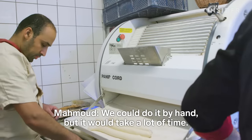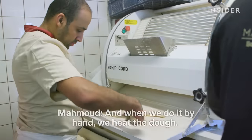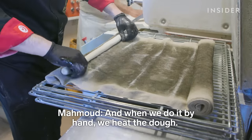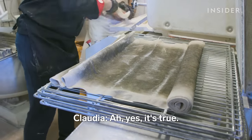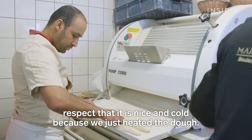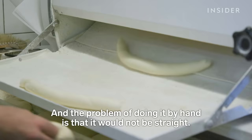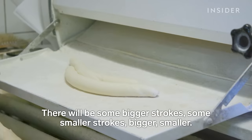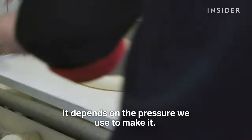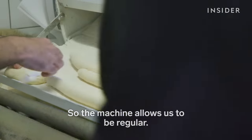On peut le faire à la main, mais ça prend beaucoup de temps. Et quand on fait à la main, on chauffe la pâte. Et donc ça fait qu'on devra faire attention à la température, respecter que ce soit bien frais, parce que justement, on a chauffé la pâte. Et le problème de la main, c'est que ce ne sera pas droit. Il y aura des coups plus gros, plus fins. Ça dépend en fait de la pression qu'on met pour la faire. C'est pour ça que la machine, ça permet d'être régulier.